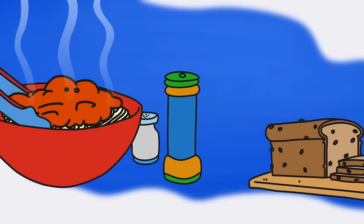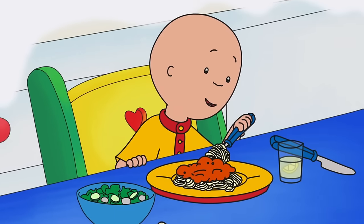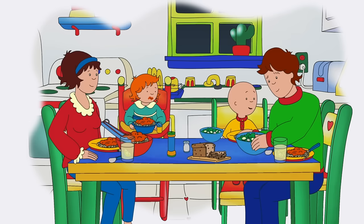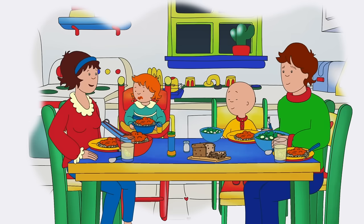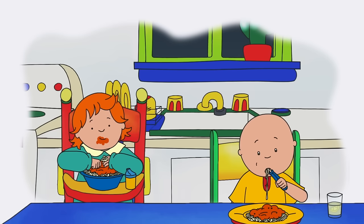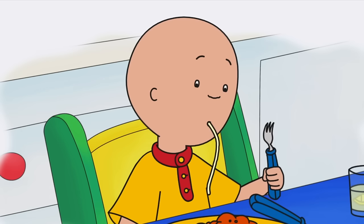Caillou and his family were enjoying a big spaghetti dinner. This is great! Spaghetti is my favorite. Thank you, Caillou. Please, just try not to slurp it when you eat. Caillou loves spaghetti, but it was very hard to eat it without making a slurping noise.